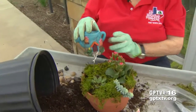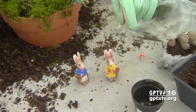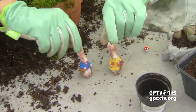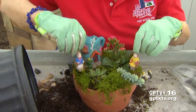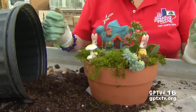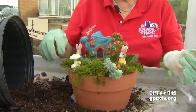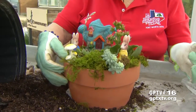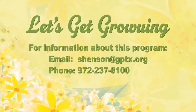And now, here's our home. So who's going to live in this house? How about Mr. and Mrs. Hare? You can get as fancy as you want, or you can just put one little piece in. It just adds a little new dimension to your succulents.